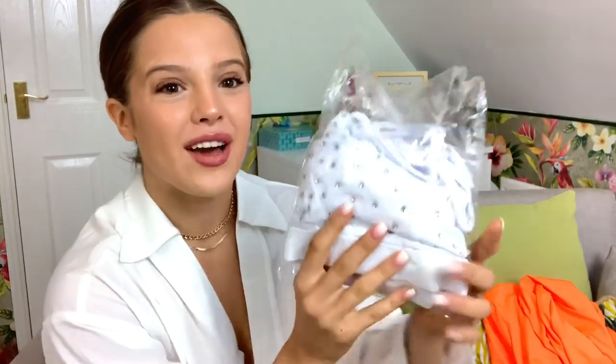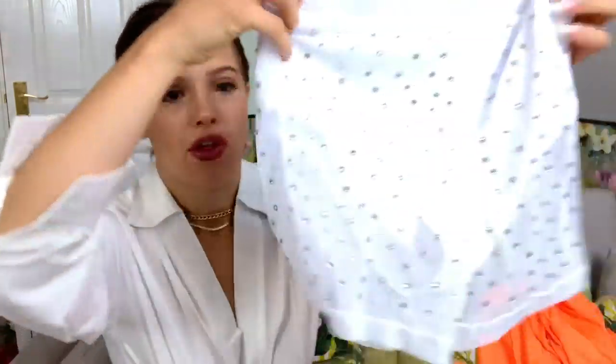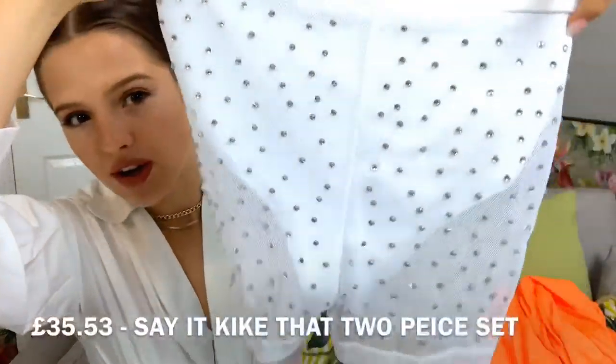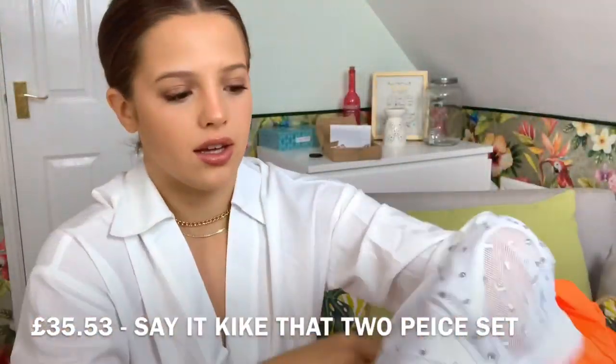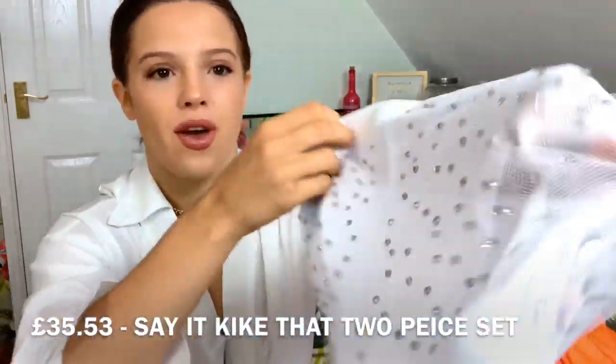So next up we have this amazing piece, and it looks like this. This is my favourite out of all of them. These are some shorts, and they've got the solid colour underneath so you can't see through them. But here you can see the sheen, and it's like a fishnet material with diamanté stuck on.